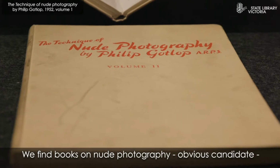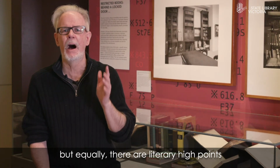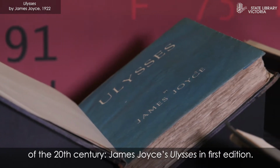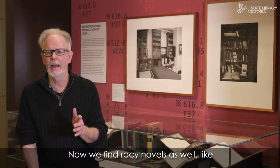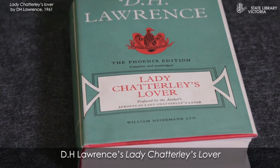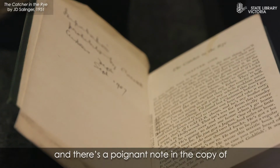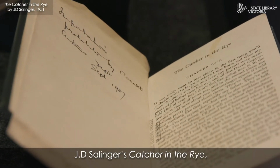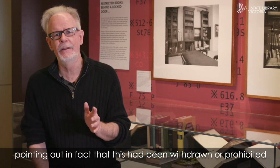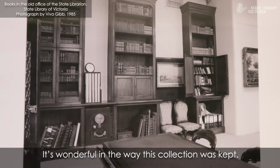We find books on nude photography, obvious candidate, but equally, there are literary high points of the 20th century. James Joyce's Ulysses in first edition. Now we find racy novels as well, like The Revolt of Mamie Stover from the 1950s, D.H. Lawrence's Lady Chatterley's Lover, which is a banned book in Australia, and there's a poignant note in the copy of J.D. Salinger's Catcher in the Rye, pointing out in fact that this had been withdrawn or prohibited by the Commonwealth censor.